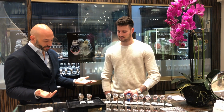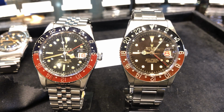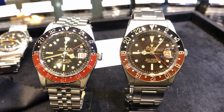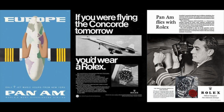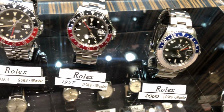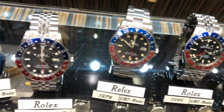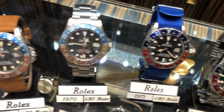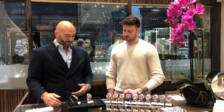Okay, so what is the GMT Master? It's now probably the most popular sub-brand of Rolex out there at the moment. History: Rolex first made the GMT Master for Pan Am Airways, International Airways, in 1955 as the first version. It wasn't a production watch at the time. They asked Rolex to create a watch that could be used by their pilots on transatlantic travel to read two time zones at once. The popularity was so great that Rolex did put it into production very soon afterwards.